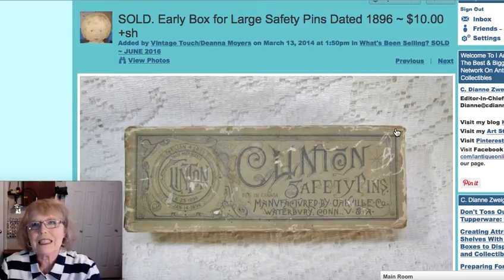The next piece, it's a dated advertising piece again. It was a box that once held large safety pins, Clinton safety pins, and it had a lot of charm to it with the top there, the way it looks, the Victorian look to it, and of course it also had the patent date right over here. So it was 1896, and that would just be charming to put among your sewing collectibles, and that piece sold for $10.